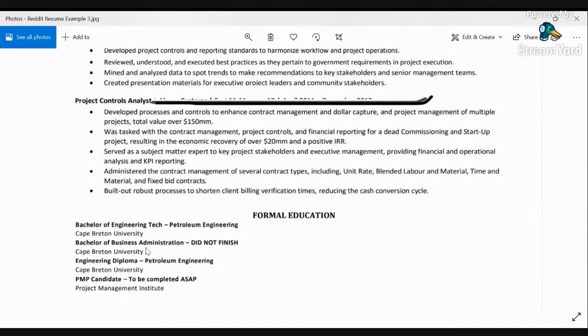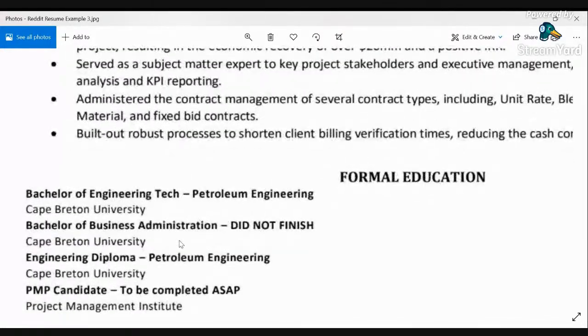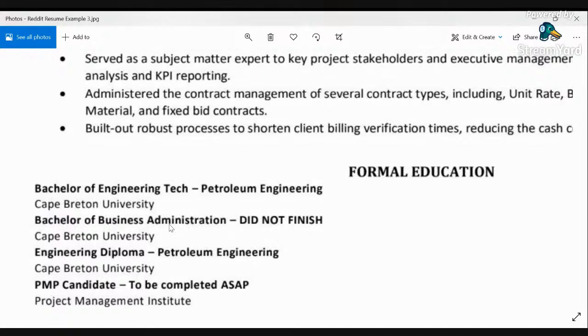Okay, so here's my call out here. I'm going to zoom in a bit because I think this is a no-no. And I'm actually a little surprised. So Bachelor of Engineering Tech, Petroleum Engineering, Cape Breton University. I don't see a date in here, but I would always encourage if you're putting your education on your resume, definitely include the date if you can, unless you feel like you're going to be maybe a victim of ageism, which does happen. That would be the only time I say, okay, well, you may not want to include it.